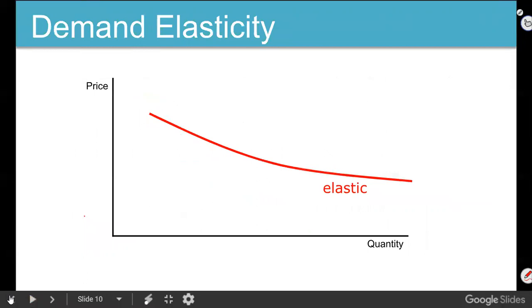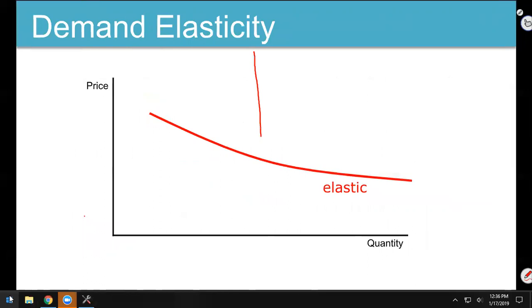You could have somebody, and my 201 students might remember this person. You could have a product where the demand is perfectly straight up and down, mathematically. But what's happening there? They're going to buy the same amount. If the price is a dollar, if the price is $5, they're still buying the exact same amount. So that is somebody making a purchase for whom money makes absolutely no difference whatsoever in their buying decision. Who would that be? Okay. Yeah, some billionaires.